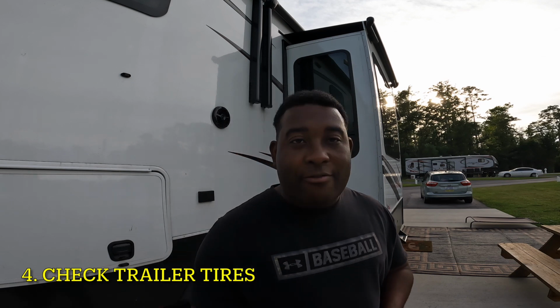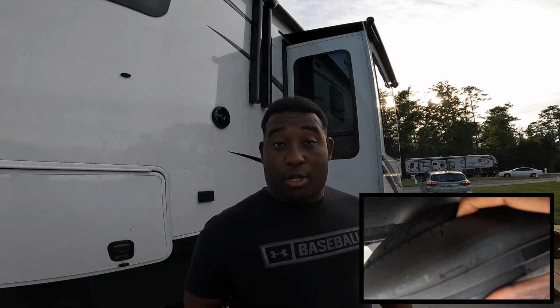Check RV tires. That's another thing. You have to check your RV tires. For us, that's my main concern and my fear of blowouts. And by us being full-time and stationary, you definitely want to check, because sometimes they can sit there for so long that they get a lump in them, or they're flattening on one side because the RV has been sitting. So I do check the RV tires.